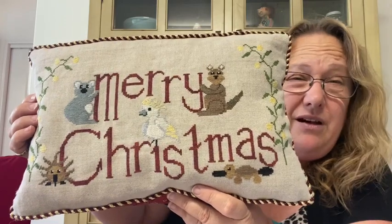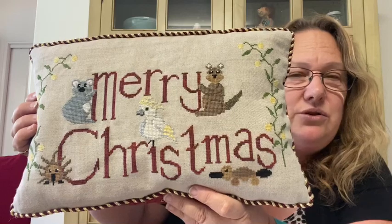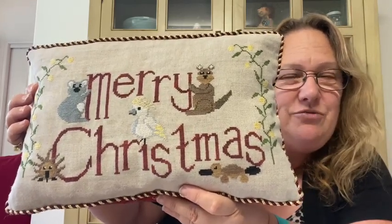This is the second thing I've designed and the magazine's gone really well. And in my stories, I've been putting pics where people have been actually stitching the design, which is really nice.